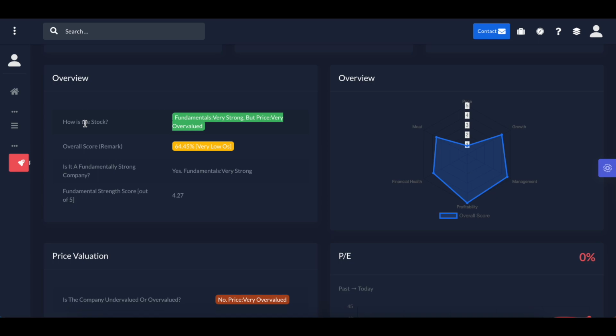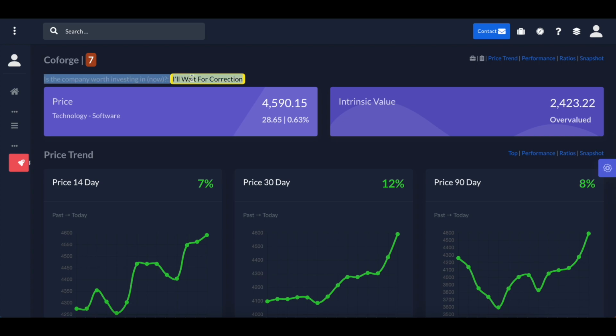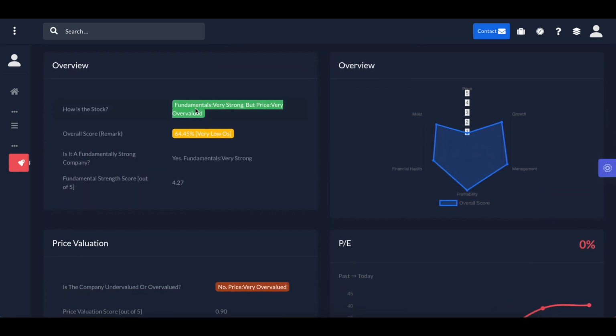When we are talking about a company like Coforge, the app will say the fundamentals of the stock are very strong, but the price is very overvalued. So now you can correlate. For the stock, the comment says I will wait for correction, and here you are getting the reason why it is asking to wait for correction: the fundamentals are strong, it looks to be a good company, but its price is very overvalued. That's why wait for correction.